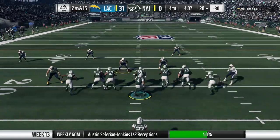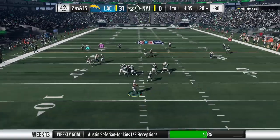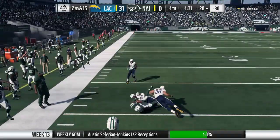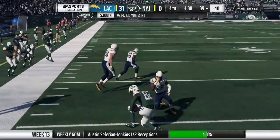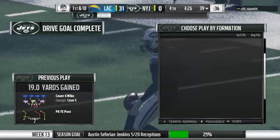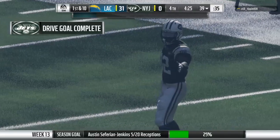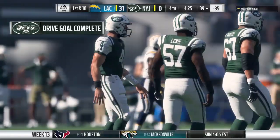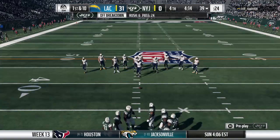All right, here we go. Off the play fake, he'll look to throw. Hits his target, the tight end, Will Tye. And he gets this one just shy of the 40. They'll mark him down at the 39. And the play goes for 19 yards, gives him a new set of downs.